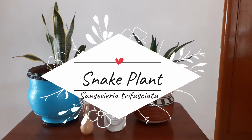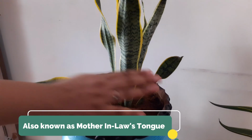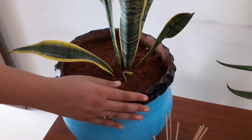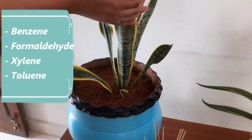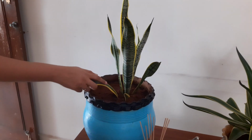First plant is the snake plant. This is an evergreen perennial plant and it's also known as mother-in-law's tongue. It eliminates cancer-causing pollutants such as benzene, formaldehyde, xylene and toluene, and it comes in different patterns and colors.